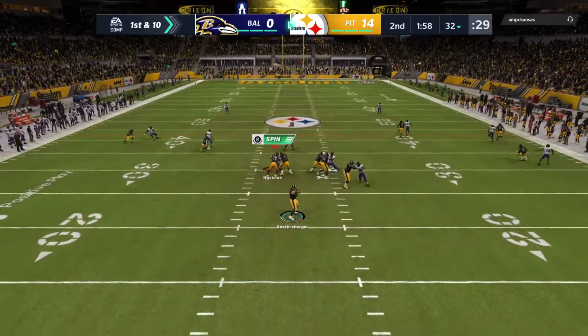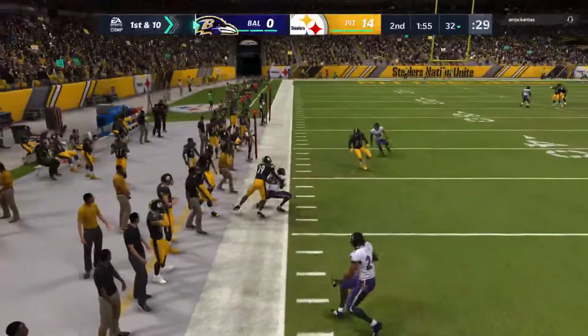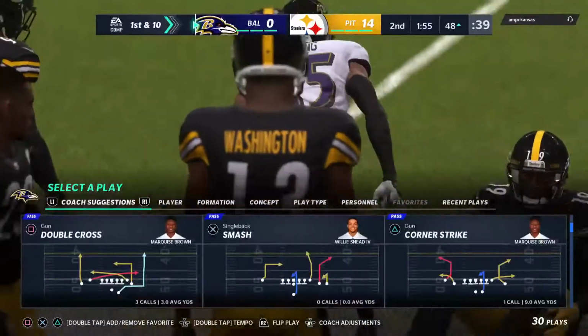Out of the gun, it's Roethlisberger. And is this intercepted? It is. It's intercepted. Picked off by Tavon Young.